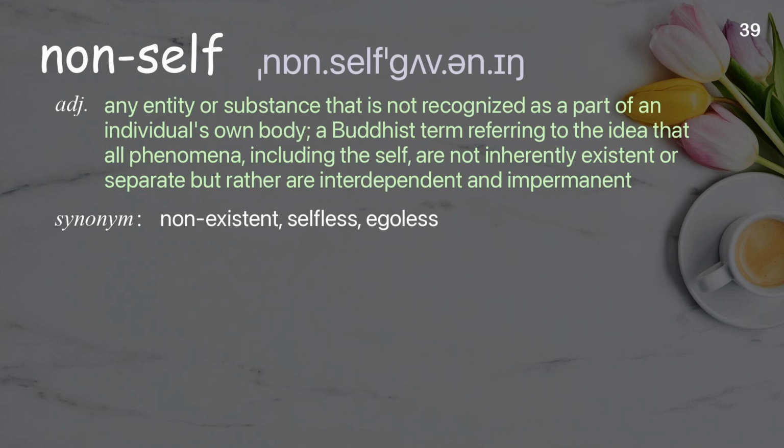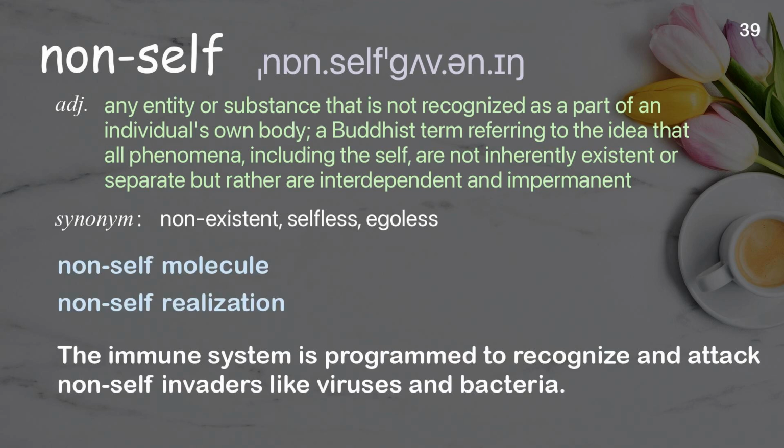Non-self. Any entity or substance that is not recognized as a part of an individual's own body; a Buddhist term referring to the idea that all phenomena, including the self, are not inherently existent or separate, but rather are interdependent and impermanent. Examples: Non-self molecule. Non-self-realization. The immune system is programmed to recognize and attack non-self invaders like viruses and bacteria.